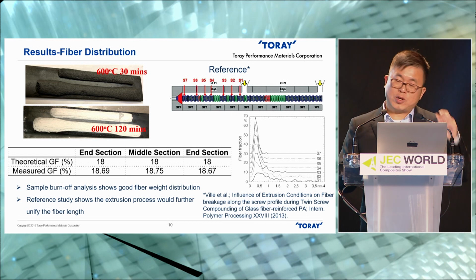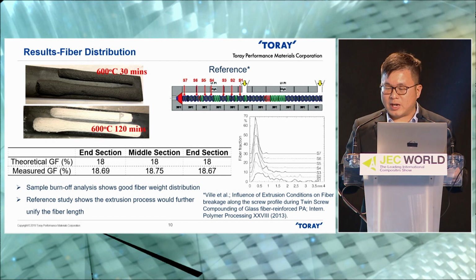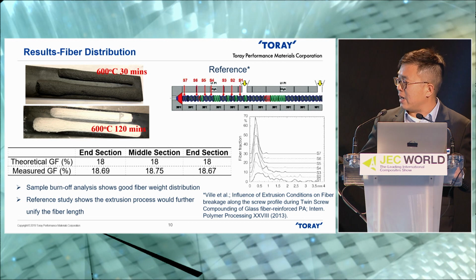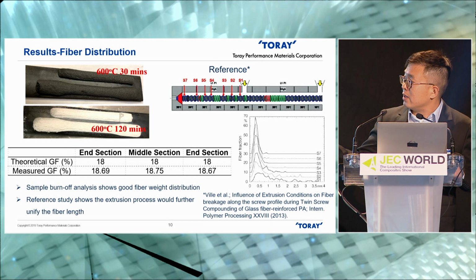The second study, which we hope we can do but don't have the capability to do, is to really understand the fiber length distribution of the material. I can only cite a reference here. It's literature research by a group. This is a compounding extruder, here's how the material is fed, and they took samples out from S1, S2, all the way to S7. As the material goes through the compounding process, here's the fiber distribution.